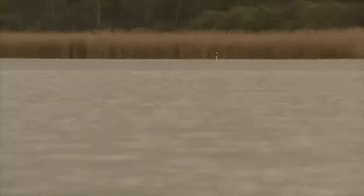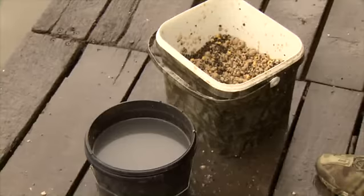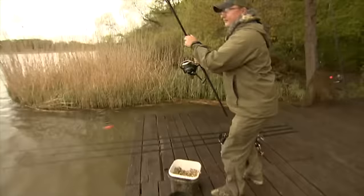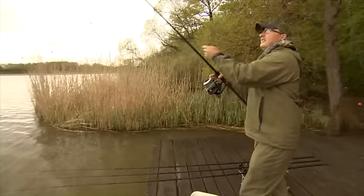So let's get into that. We've got both our buckets here in front of us. That's really important. I'm just scooping up to the top of the spod, squeezing it down with my thumb, as I say. That just gets the excess off. And then roughly half the length of the rod, that's how far the spod should be dropping down.